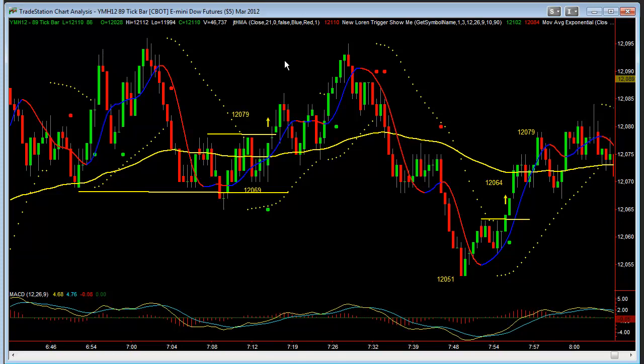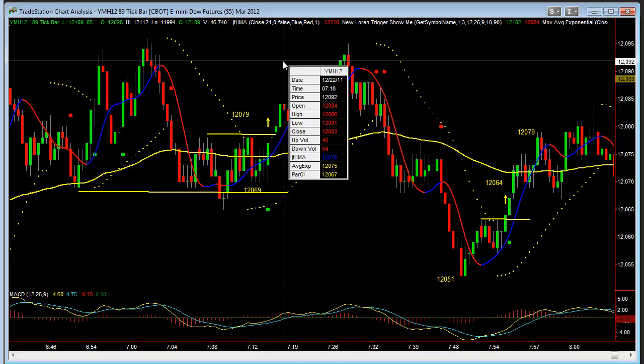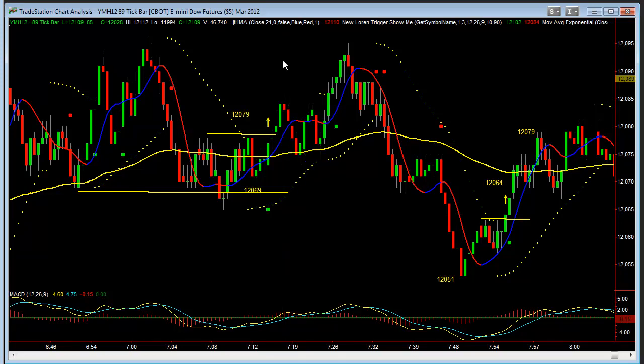to exit the trade if I get filled, so that I'm in the queue, and that's a very important concept. The sooner that you are in the queue where you want to get out at your target, the sooner you will get filled once price hits that target. And that's exactly what happened. Price came right up to 12,086 and we were filled.